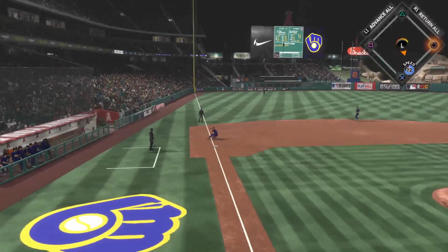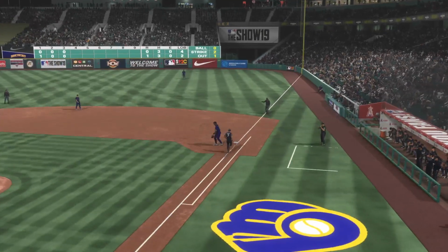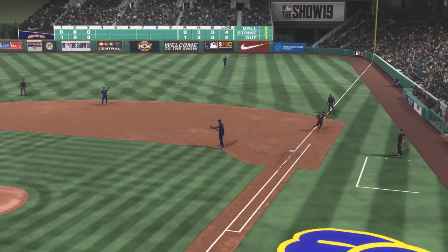Hit down the third baseline. Hornsby comes up with it, on to first, and that is 2 quick outs to start the 4th.